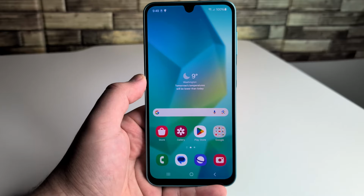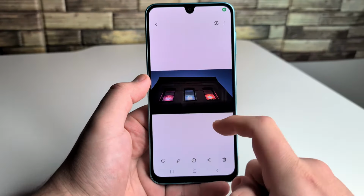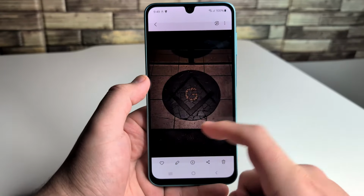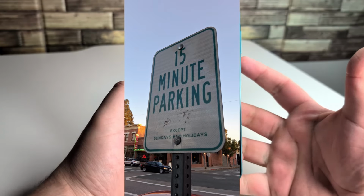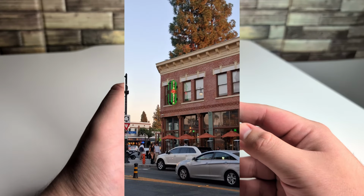I don't want to make this video too long, but the last pro about this device has to be the camera on this device. I'm going to put some photos on screen right here because I'm going to be doing my photo review soon on this device, or camera review. We get some really decent quality photos on here, and even the video is pretty good as well.